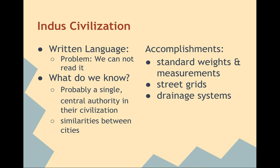We do know from what archaeologists have discovered with pottery, jewelry, civilizations and buildings, that they had a central authority in their civilization, which means they potentially had some form of government. There are similarities between the cities in India, especially with Mohenjo-daro and Harappa. Both of those cities within the Indus River civilization had a form of like ancient air conditioning, drainage systems, things like that. All of the Indus River civilization had some type of standard weights and measures. Remember street grids, very similar to roads like we have now, and also a drainage system. So it was not necessarily an unsanitary ancient civilization.